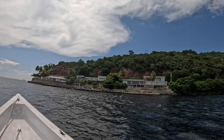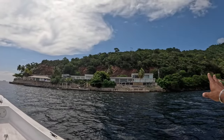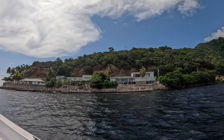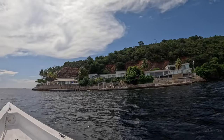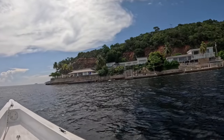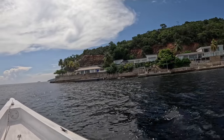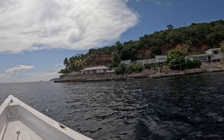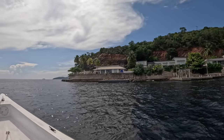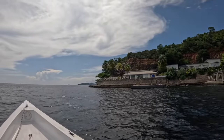Check this out. This is beautiful. This house right here has a whole frontal window. I know that's gotta cost some money if one of those breaks, right? But yo, are these vacation homes, rentals, or personal? Personal vacation home. Yeah, you gotta have big money for that. That's amazing.